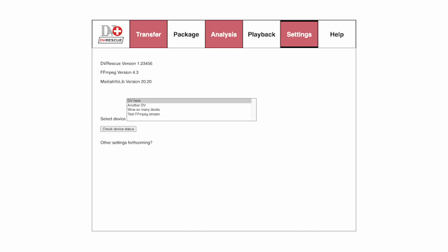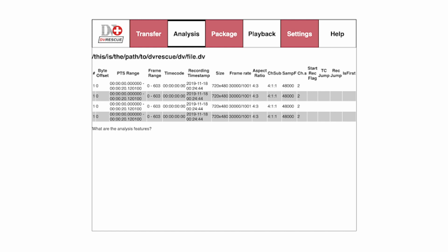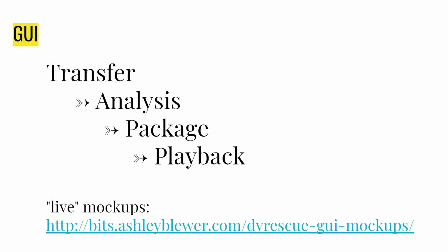As these underlying functions have progressed as command line tools, we started to assemble them into a graphical user interface to make it easy for the users that this project aspires to serve. The GUI is very much a work in process, which we hope to share for testing and review later this year, but here are a few drafts we are working on in the meantime. The drafts of the GUI delineate major functions developed in this project, with an initial focus on transferring DV from tape. The major functions are transfer, analysis, package, and playback.